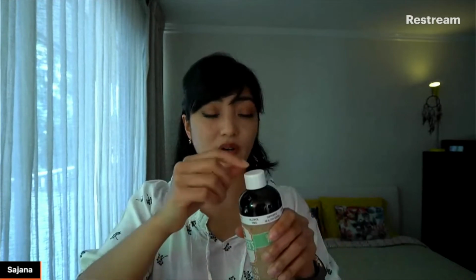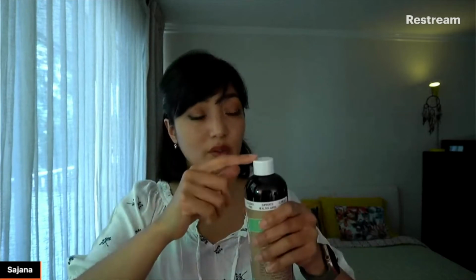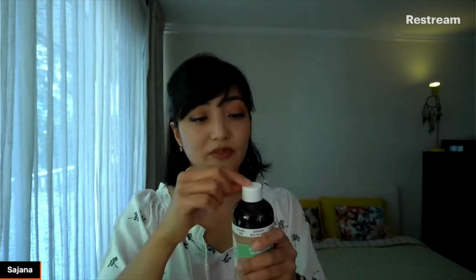I know 20 minutes sounds like a lot. What I usually do myself is pour a little bit of this coconut oil onto this cap. It doesn't taste at all like coconut. It's more of a minty, fresh vibe to it. Just put one cap of this in your mouth and swirl, and keep doing this right after I wake up.